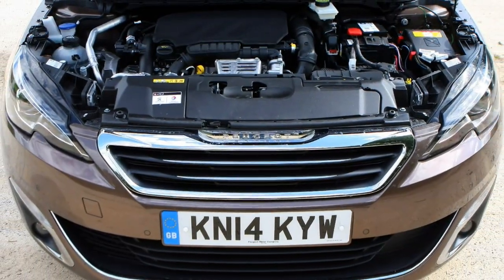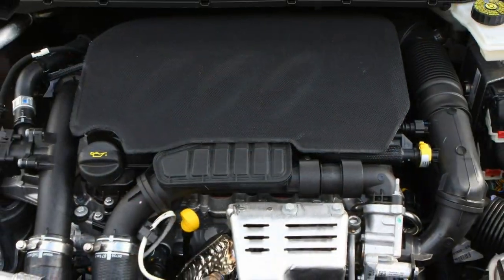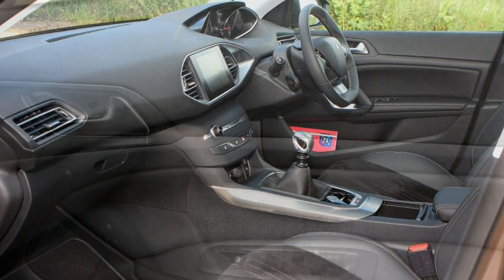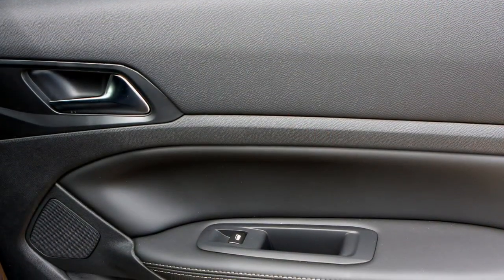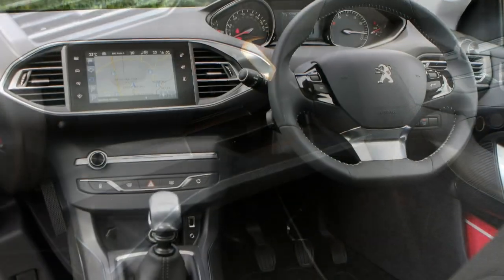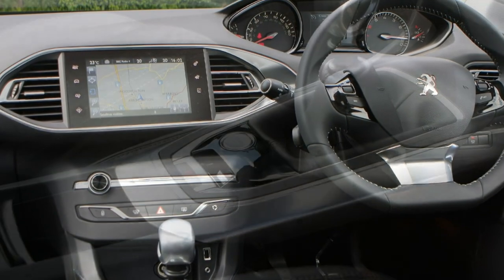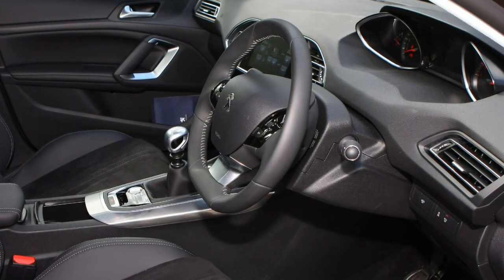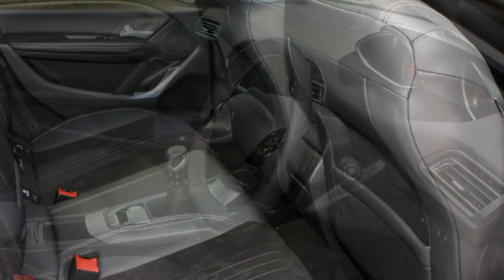for low-mileage motorists. Better is the PureTech 130 version, with 131 horsepower and 230 Nm of torque for a 9.1 second 0 to 62 miles per hour time. You can also select an automatic gearbox, even though this is about half a second slower on the benchmark sprint.